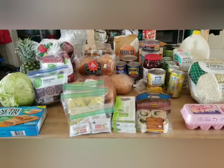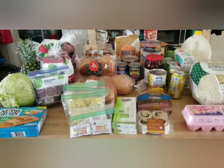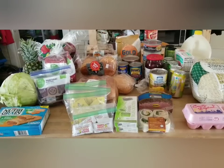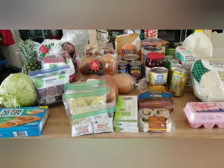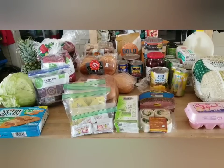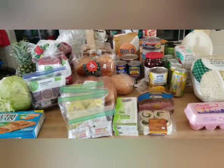I usually try to plan that for when we're a couple of weeks out, 3 weeks out from going to the grocery store, and we're kind of needing a little bit of reinforcement before needing to head back to the grocery store again. So that was today. And yeah, I'm just going to jump in and show you what we got.